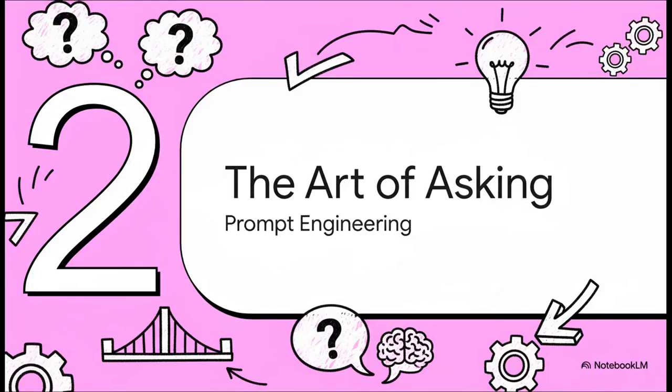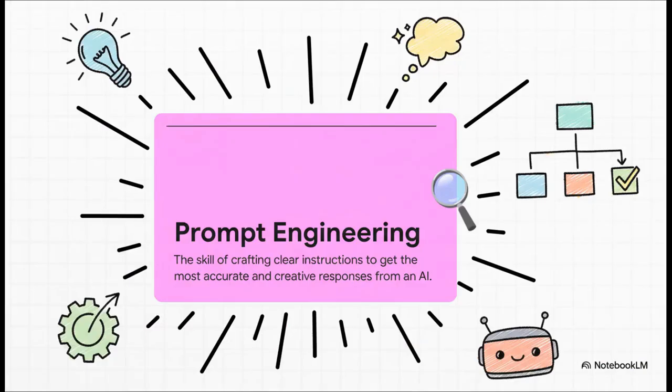So this brings us to the main event, prompt engineering. Now, don't let that word engineering intimidate you. Seriously, this isn't about building bridges or writing crazy complex code. It's simply about mastering the art of asking. At its core, prompt engineering is just the skill of designing your instructions to be so clear and so effective that you get exactly what you're looking for, hopefully on the first try.